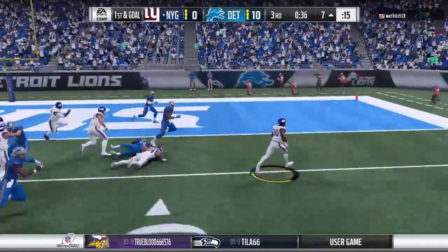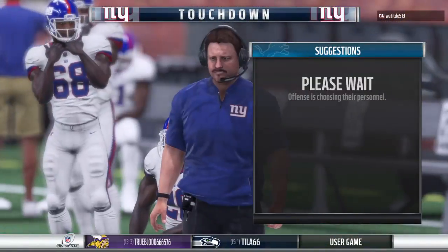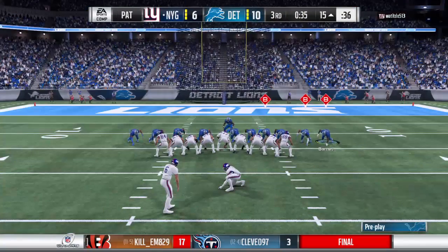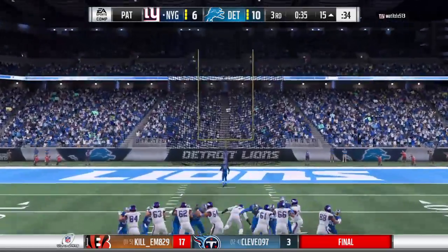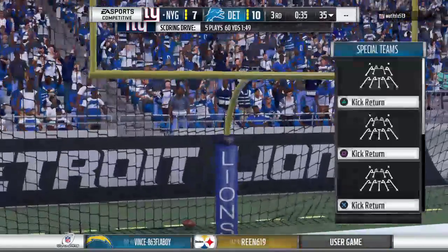Now a handoff looking right, and he will take it on in for a Giants touchdown. Corey Grant taking it in from 7 yards away, and the Giants able to get this back within a touchdown. And his kick is right through.